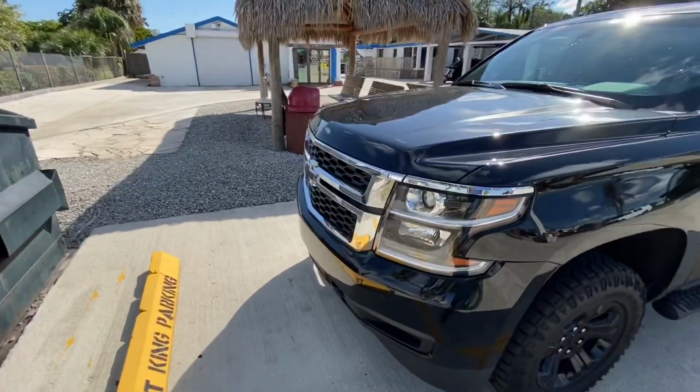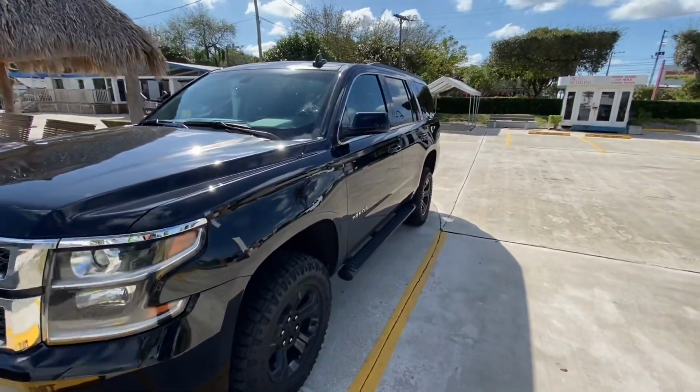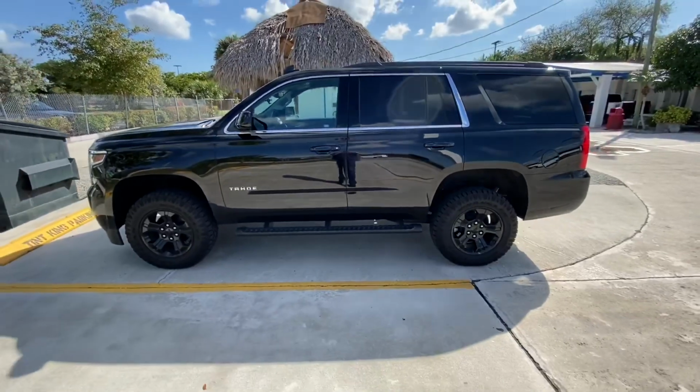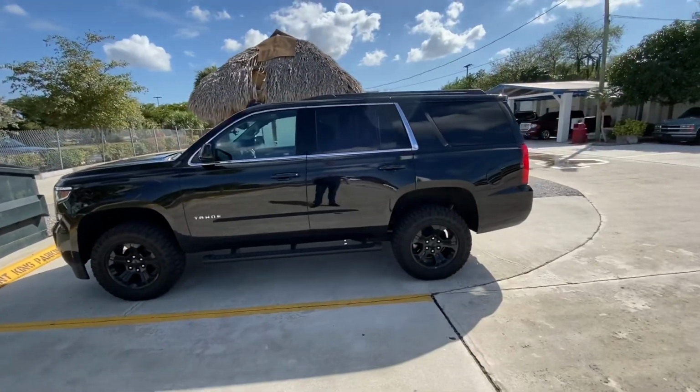We're also going to go ahead and put a strip on the very front of the truck so you guys will be able to see that. And yes, I will give it a bath. I know it looks filthy. So anyways, I just wanted you guys to get a look at it and see it before. And then you guys will get to see it after.